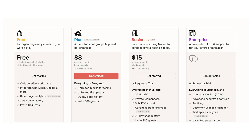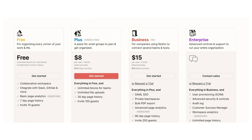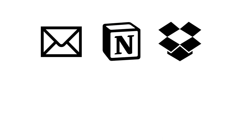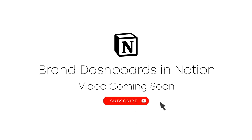There is a pro account, or a few different pro versions, which I actually do recommend upgrading to, just because there's a ton of other features that you can get. The main one that I really care about is that I can upload bigger file sizes. So I actually use this as like a Dropbox replacement. It's the way I send files and stuff to clients. And I also create brand dashboards and stuff like that, which is super useful.